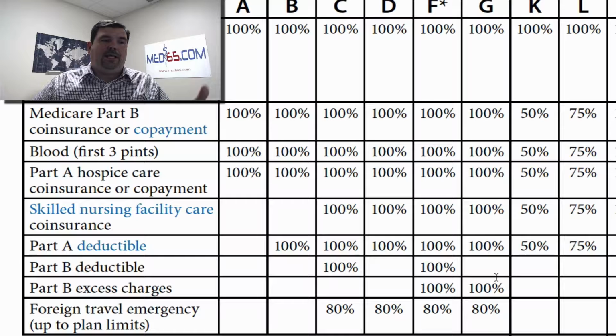And then you can go on down Plan N's, Plan D's. Some insurance companies don't even carry the different letters. They just have to follow the standards that are set forth by Center for Medicare and Medicaid Services, otherwise known as CMS. I hope you've enjoyed today's video about the differences between Medicare Advantage plans and Medicare Supplement plans.